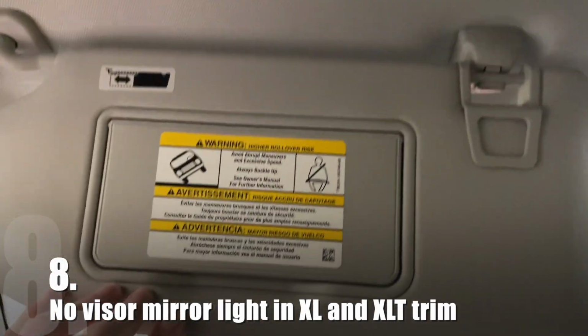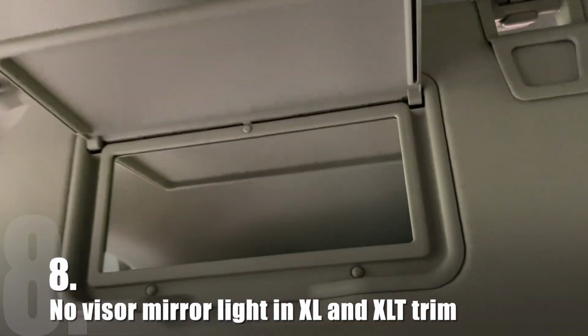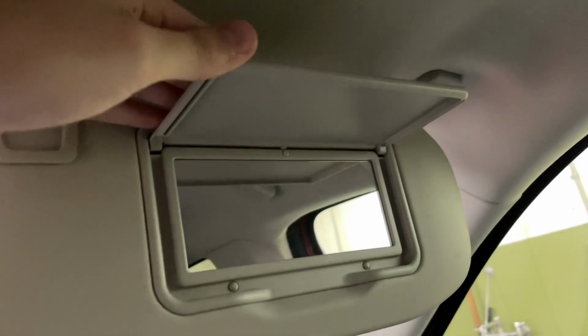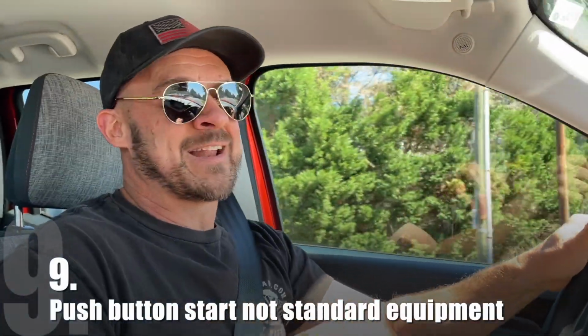The Maverick does not have an illuminated visor mirror. I will admit this is trivial, but if you're a girl and you like to check your makeup or whatever, and it's dark, let's say you're going somewhere, they cheaped out a little bit on that. This one has the good old poverty key that you got to put in and turn. It's so much extra work. I think that might not matter to some people, but when you've had the push button, you're fiddling around for your keys, and that's annoying.